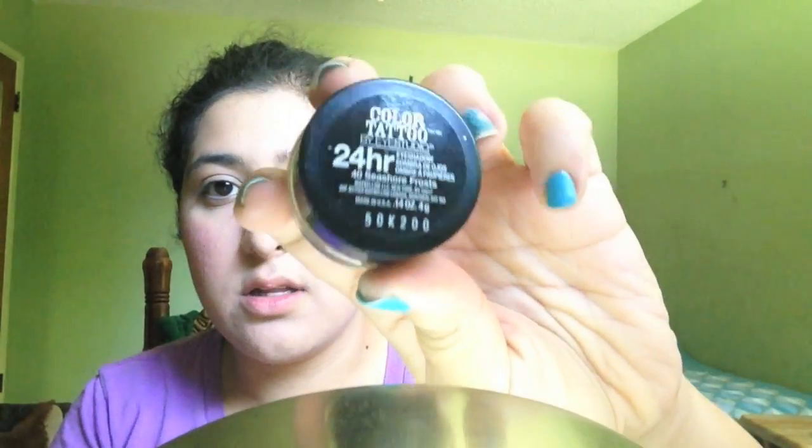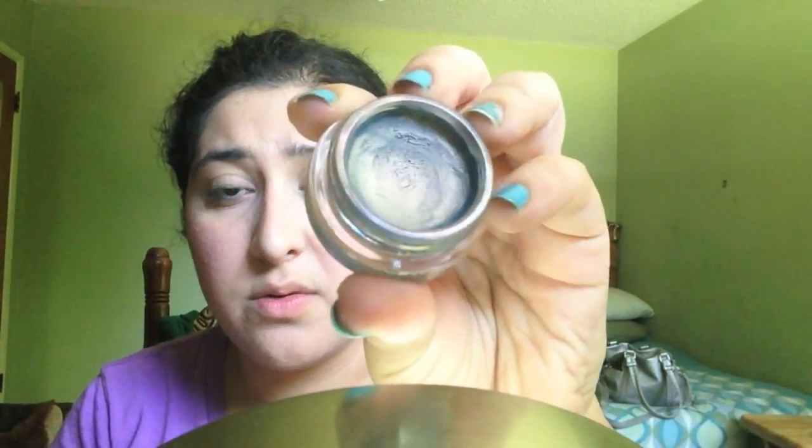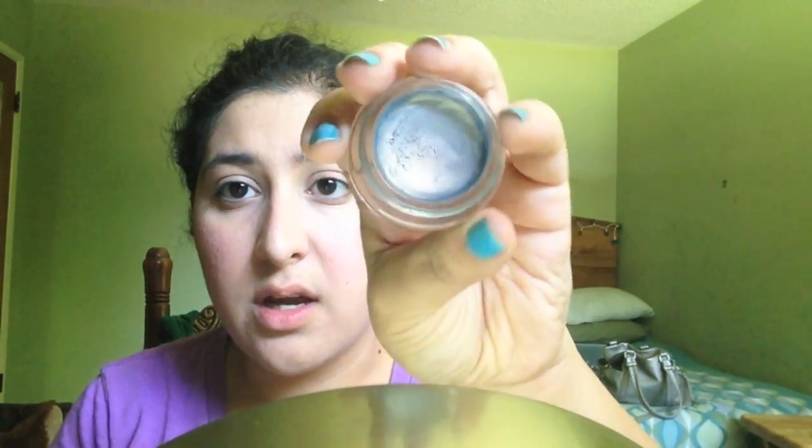Alright, and then all over the lids I will be using Color Tattoo. This is a limited edition one, and this is Seashore Frost. I know I've talked about this a million times, but it's such a pretty duochrome. And this is usually the only color that I wear in the mornings for work, and it looks like I did like a full eye look and I put like no effort into it. So again, I'm just going to apply it with my fingers.